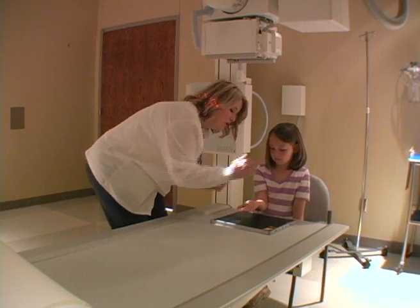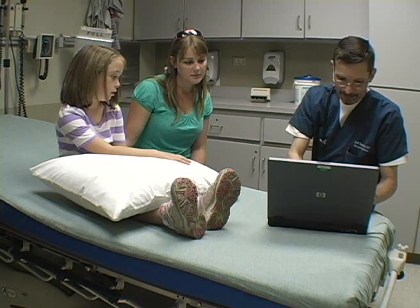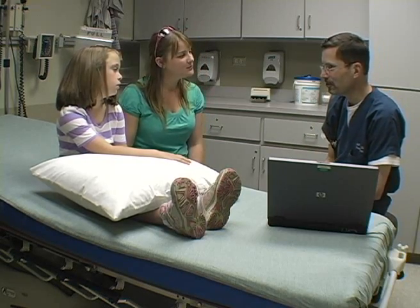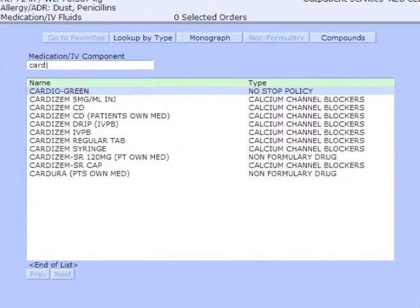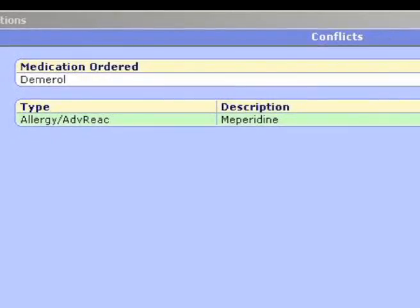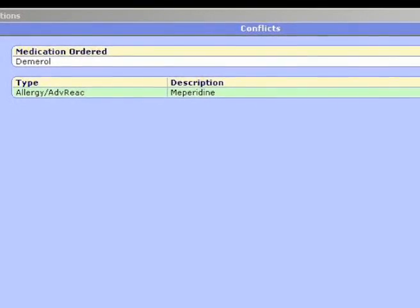The X-ray reveals that Taylor has indeed broken her arm. Her ER physician uses our electronic order entry system to prescribe pain medication. This system provides a series of automatic checks looking for drug interactions or allergies. The system will alert the provider of conflicts or allergies.